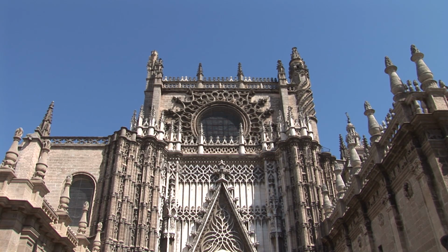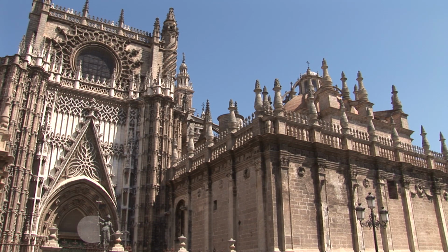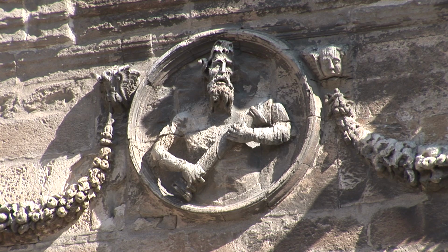On the south side is the door of San Cristobal, completed in the 19th century, whilst the rear front features on either side of the Gothic apse the doors of Las Campanillas and Los Palos, the latter adjoining the Giralda.